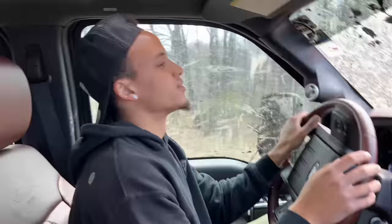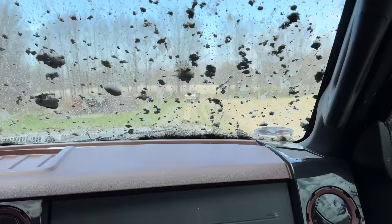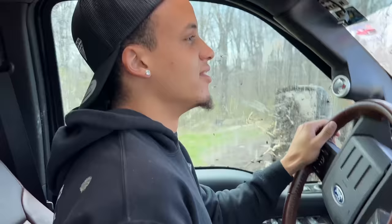It's a little sketchy, just because of how tall it is. It definitely needs bigger sway bars. Oh, we're racing. I won. Yeah.